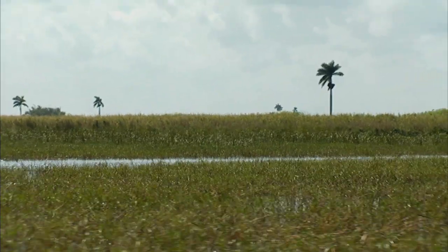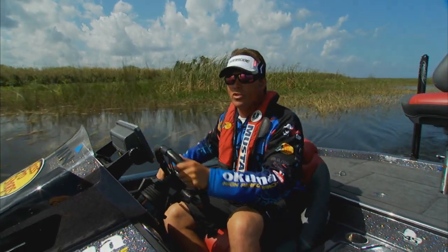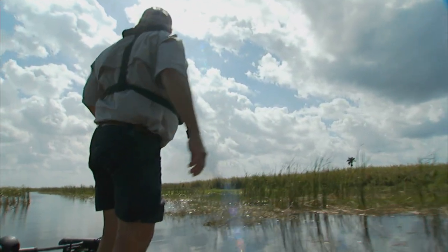Well, this water's clearing up back in here. We've gotten off the main lake a little bit. You can kind of keep looking for some hyacinths. You might find some patches back in these cattails. There's a little bit way back in there, but then there's some right up ahead, Scott, on this trail.